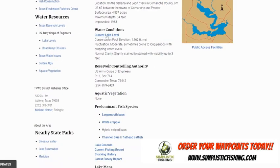You can always check here to look at the current lake levels, but you can see conservation pool is 1,162 feet, so just look at that. That'll kind of give you an idea of where it's at. Fluctuation is moderate, sometimes prone to long periods with dropping water levels. We are going to see that in this breakdown. The droughts have definitely exposed some stuff for us to be able to see here from the mapping side.